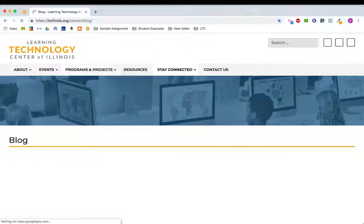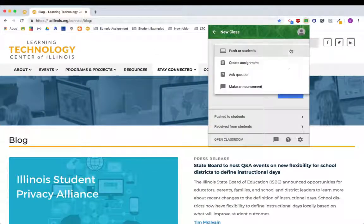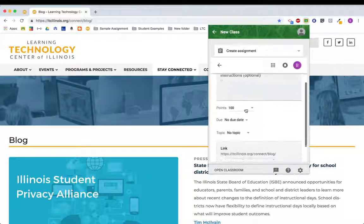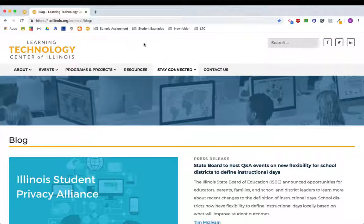So if I want my students to all go to, say, a blog post on the LTC, I can go to the LTC blog, and then I can click on the extension, say create an assignment, and it'll automatically attach this website that I'm on to the assignment. So as you can see down here, the link is already there. So I don't have to go to Google Classroom to do this. So that's a really cool Chrome extension.